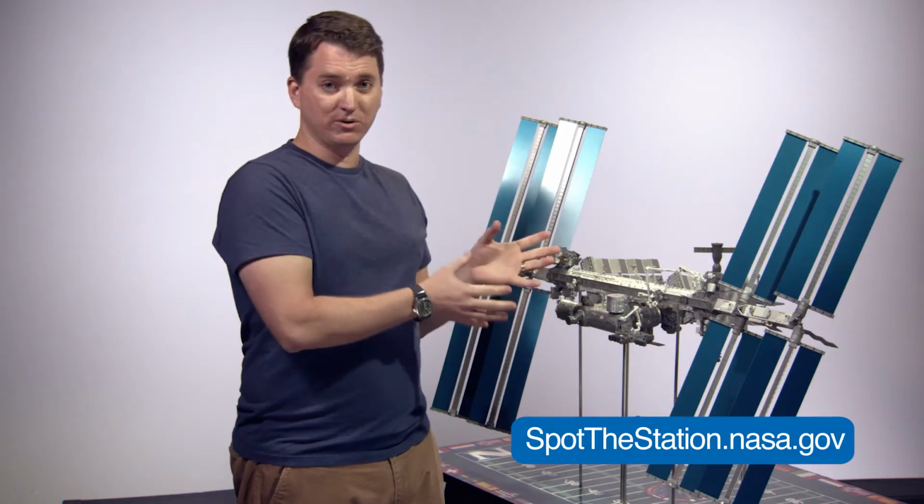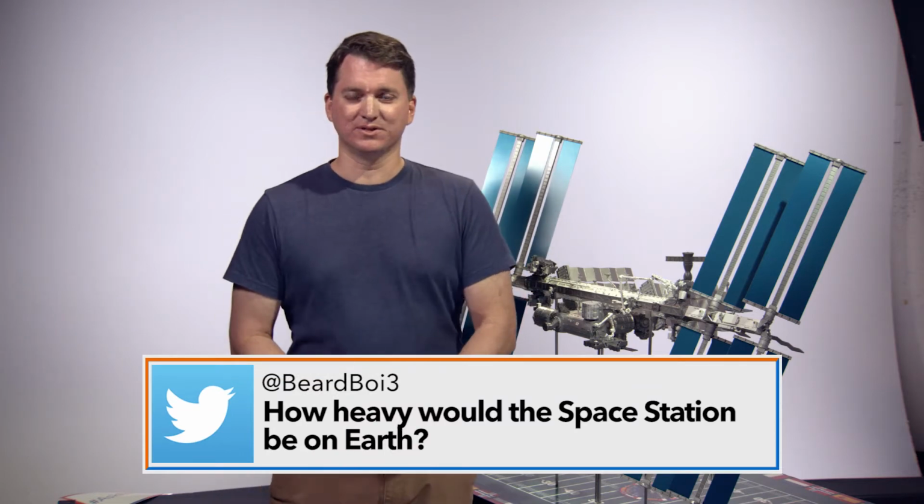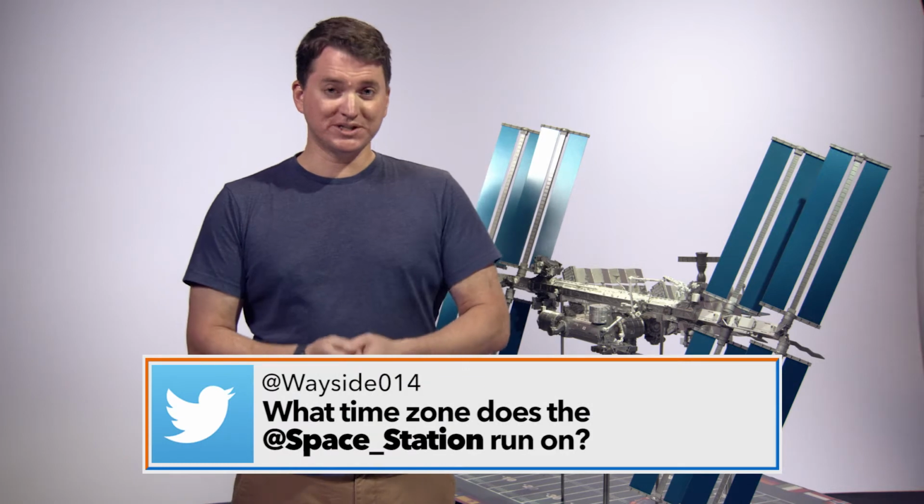NASA has a website called Spot the Station, which tells you when to go look. And you can walk outside and it looks just like an airplane moving through the sky, except it doesn't flash and it's very, very bright. The space station weighs about 900,000 pounds and took more than 40 rocket launches to get it into space. The space station runs on Greenwich Mean Time because the space station partnership spreads around the entire world, so we had to pick one time zone that everybody could reference off of.